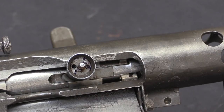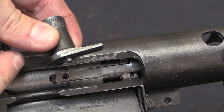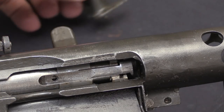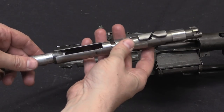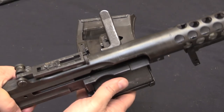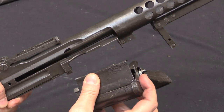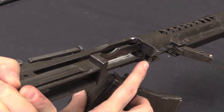There we go. Once it moves a little bit, then I can just slide this forward, and now you can see that pin and the hole that it locks into. Incidentally, it's also what is holding the extractor in place. And now I can pull the bolt and bolt carrier out the back. And then lastly, I can pull off the magazine well assembly. It is held in place around a pin at the front. So to take it off, I'm going to push this cover plate down, and then the thing just slides off the back. You can see the hook there, and it connects to that pin.